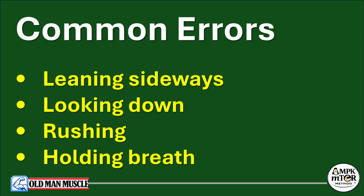And that's a no-no. The goal should be, however, to walk naturally, maintain an upright posture, keep your eyes looking forward, and breathe normally. Quality movement is way more important than the distance you travel or the load that you carry.